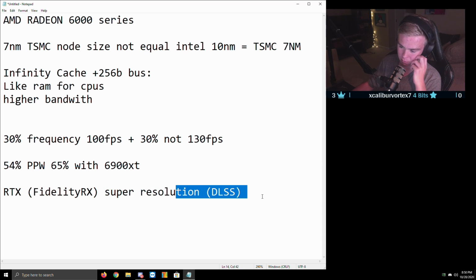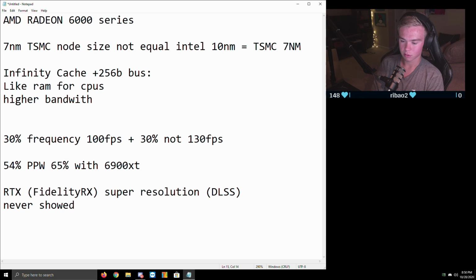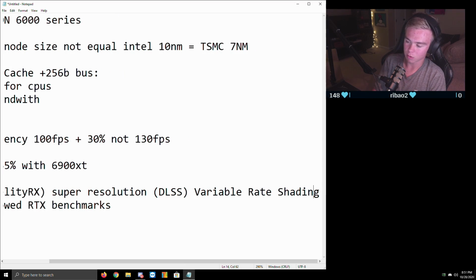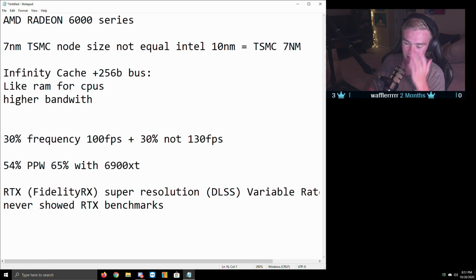So resolution. They never showed RTX benchmarks. Tell me you wouldn't be sketched out if you were using this just for RTX. I doubt anybody plays a game just because of RTX. If you do, you're not playing games. You should be playing games to enjoy them, not to enjoy the way they look. But this makes me feel like it's maybe just going to be like a 2060. I don't remember, those could barely run it. They had the RTX badge, but it really shouldn't have. It was that bad. And then it has variable rate shading. I don't really care. It's not that big of a deal. Obviously, it'll make stuff look better, but okay.